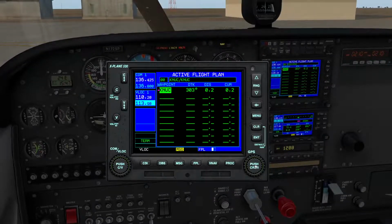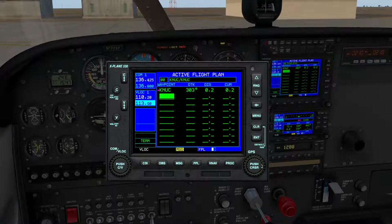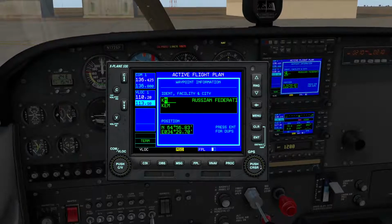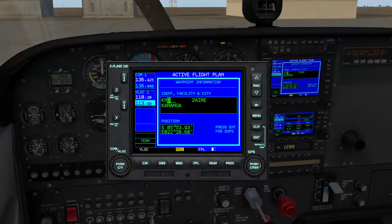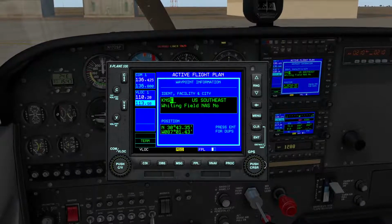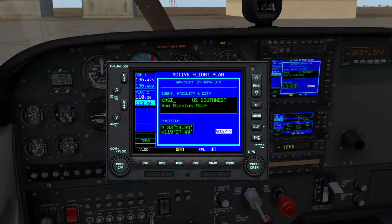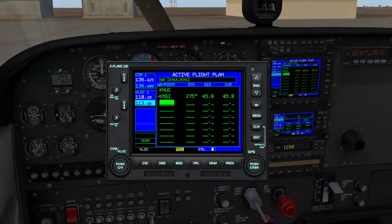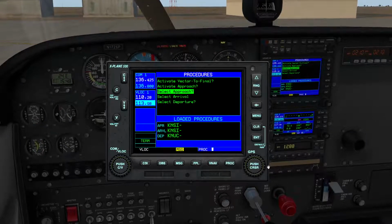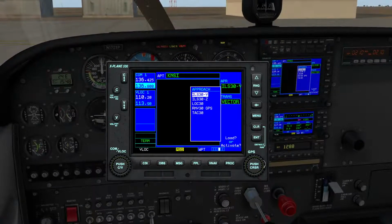Alright, KNUC is where we're at, and we're flying to KNSI. Alright, and with that being in place, I'm going to go ahead and select the approach and have it ready. I'm not going to activate it, I'll just load it.